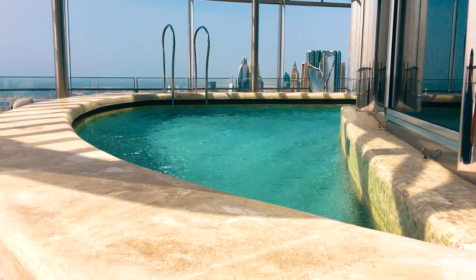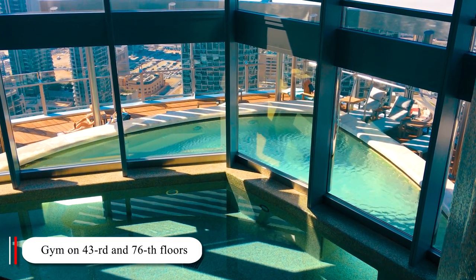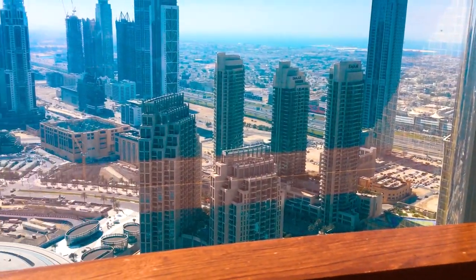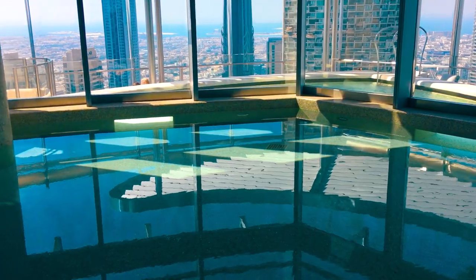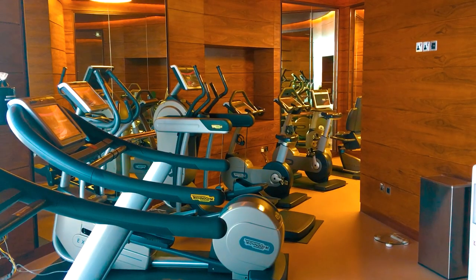Luxury gyms and swimming pools with terraces are on the 43rd and 76th floors. There are even shower rooms overlooking the city. However, due to the building structure, each room is not really big, so every gym is split into several training rooms.